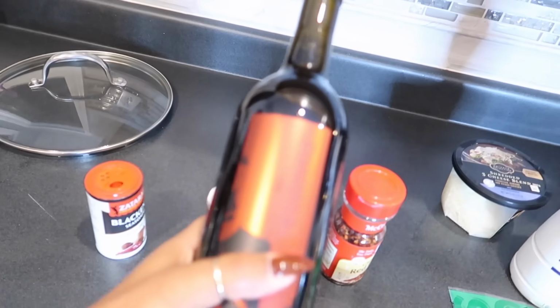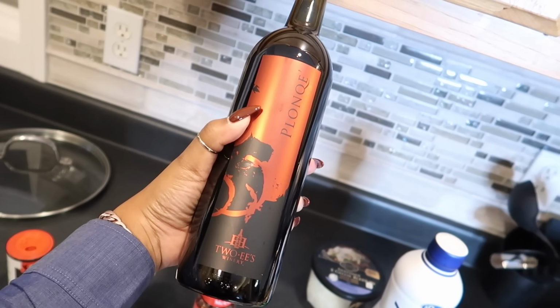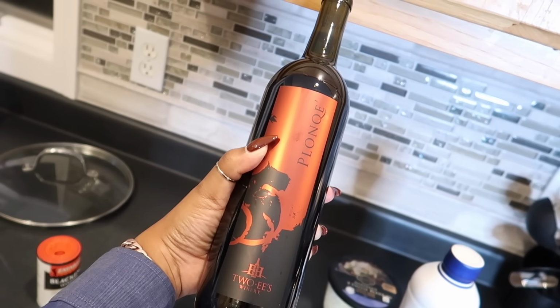Okay, so if you're not new to the cooking with me videos, you're familiar with Plonk. But if you're new, this is Plonk. It's from a little winery here in Fort Wayne called 2 E's. And oh my God, you guys, I always talk about it because I'm not a red drinker, but this is one red that I drink.